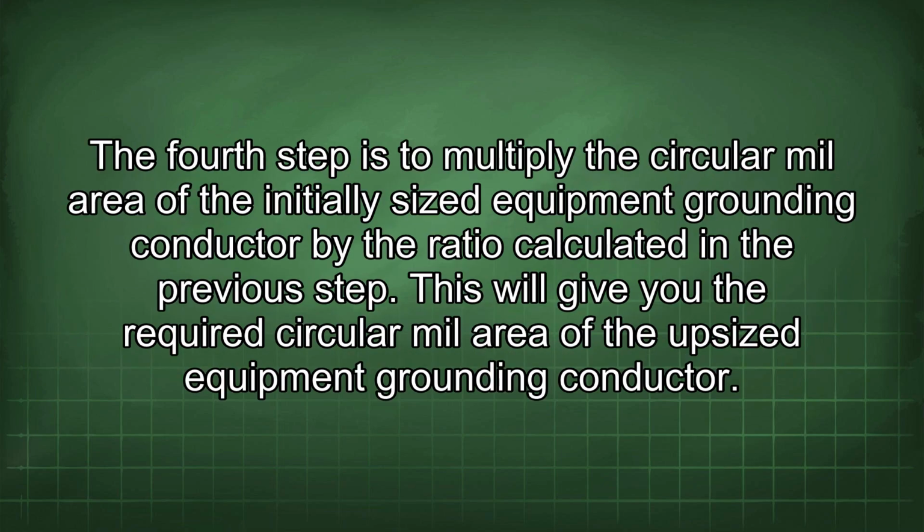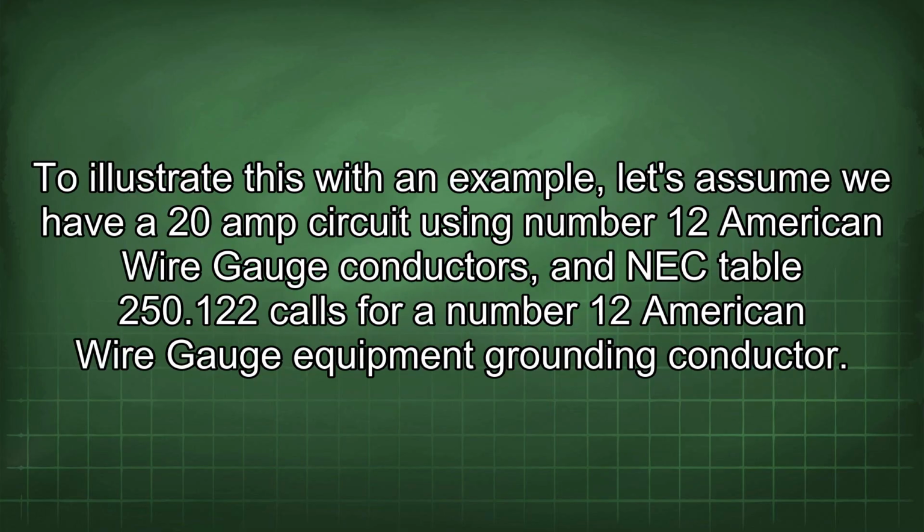The fourth step is to multiply the circular mil area of the initially sized equipment grounding conductor by the ratio calculated in the previous step. This will give you the required circular mil area of the upsized equipment grounding conductor. To illustrate this with an example, let's assume we have a 20 amp circuit using number 12 American wire gauge conductors, and NEC Table 250.122 calls for a number 12 American wire gauge equipment grounding conductor.